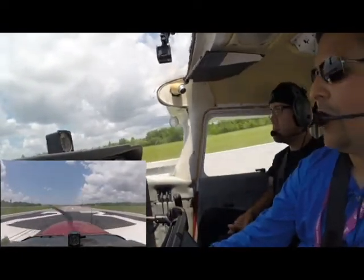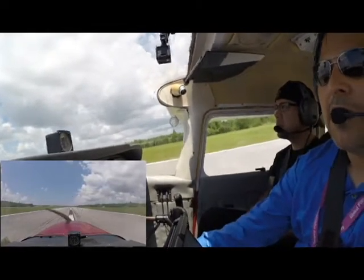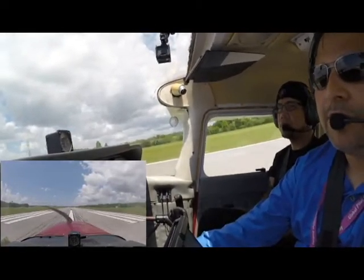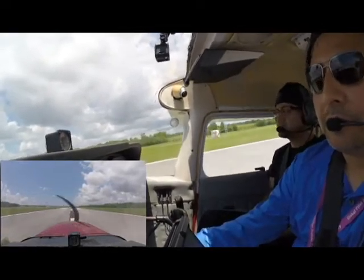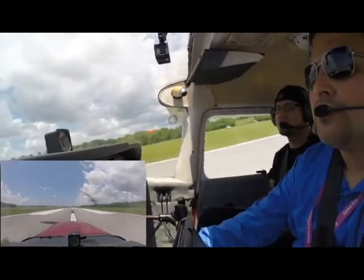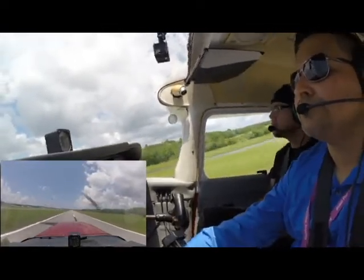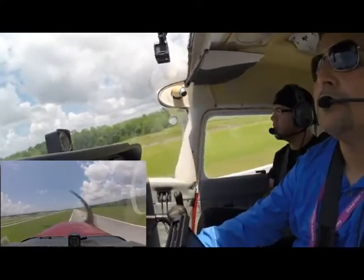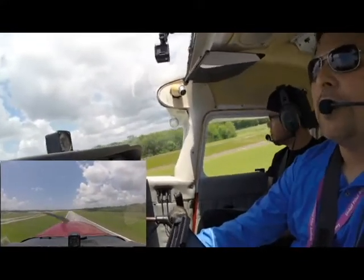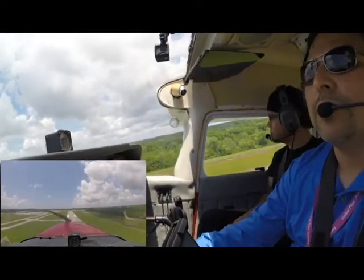All right, full power, flaps up. Engine instruments are in the green. Airspeed's at 50. And we're at 55, coming up. Be a little bit windy. All right, coming up. You're good. Tampa Executive Traffic, Skyhawk 733 Delta November on the upwind, runway 23, Tampa Executive.